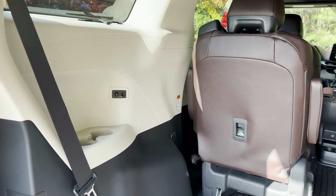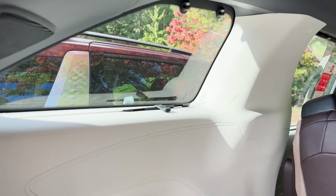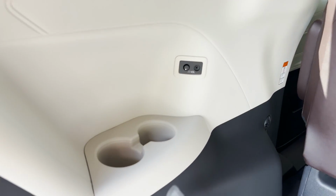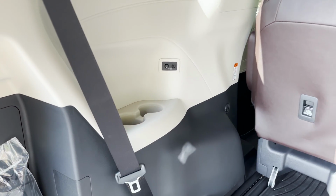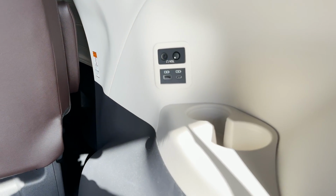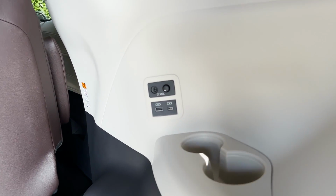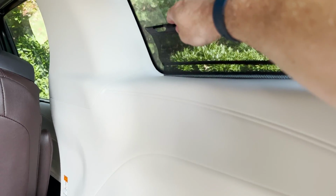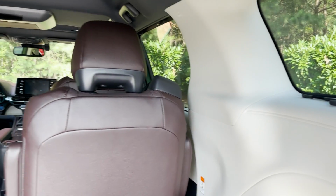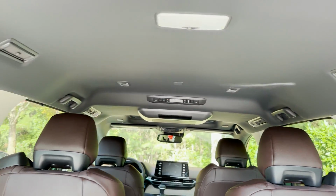Oh, we've got rear entertainment system on this one here. I see that it's got the sunshade there. Nice cup holders. They might be a little bit thinner than the Carnival. I'd have to double check that. But here we've got an A and a C, so that's kind of nice. And headphone volume there. We've got the shade right there, and there's shades there. Here's where the air comes out. It's just in a different type of manner, we'll call it.